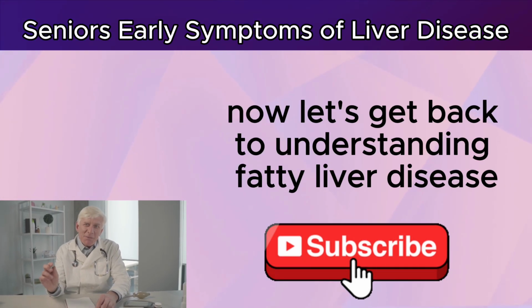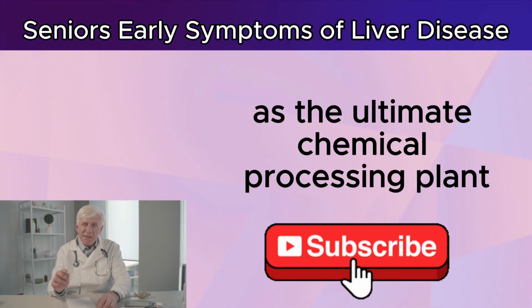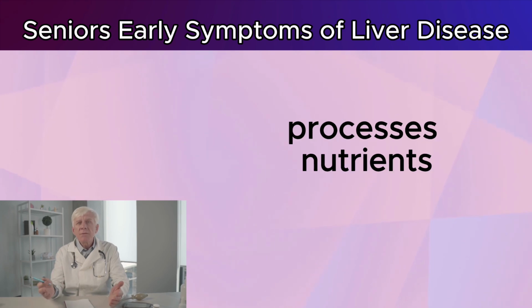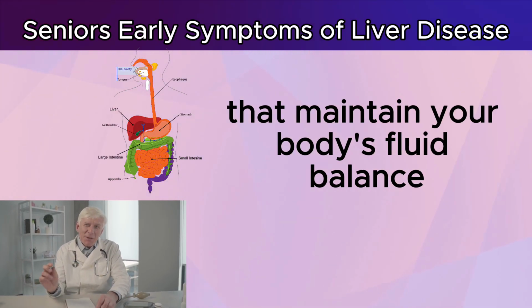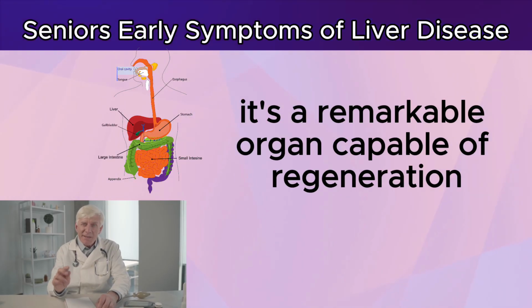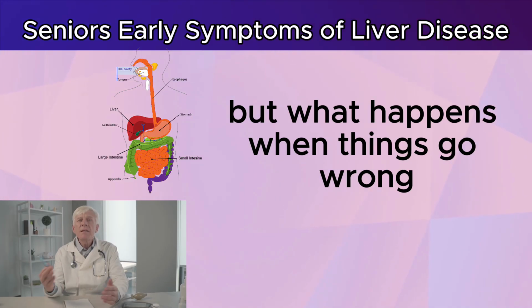Now, let's get back to understanding fatty liver disease. Imagine your liver as the ultimate chemical processing plant in your body. It filters toxins, processes nutrients, and produces essential proteins like albumin that maintain your body's fluid balance. When healthy, it's a remarkable organ capable of regeneration. But what happens when things go wrong?